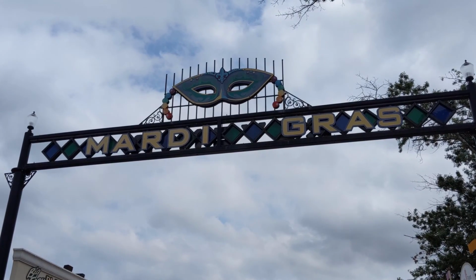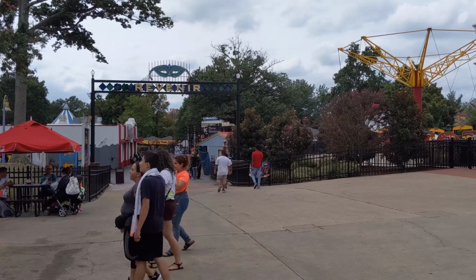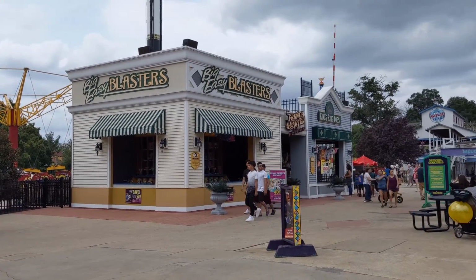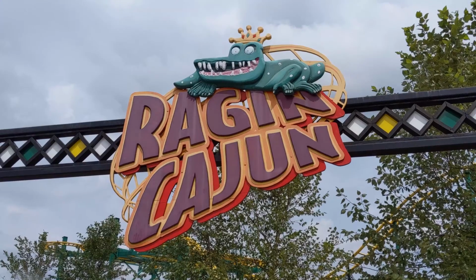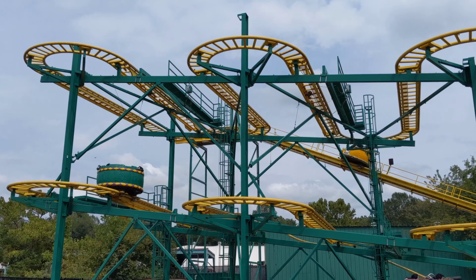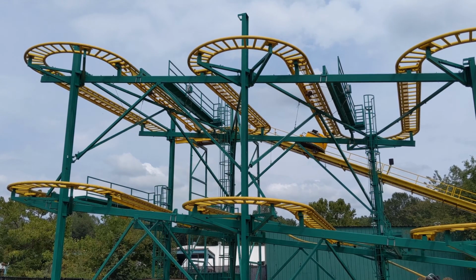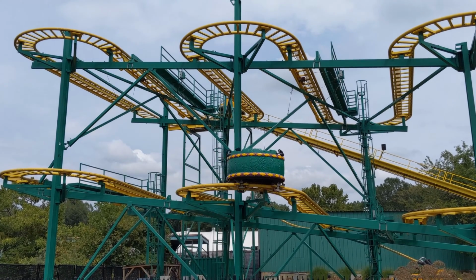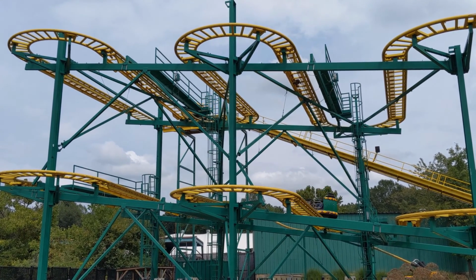The next neighborhood I'll show you is Mardi Gras. This one's made to look like New Orleans during Mardi Gras, and the rides start to get a little bit bigger and faster. One of the first ones you'll see is Ragin Cajun. It has a big roller coaster track, but you don't move too quickly around it. You ride in circular cars, so the excitement comes from how they spin you around as you snake down the track.